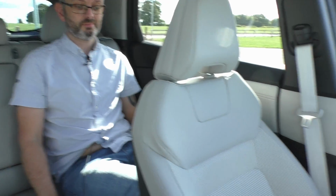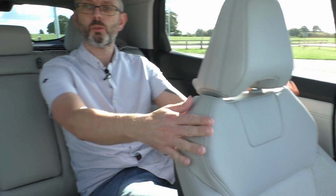Oh. Now, that seat is ridiculously far back. That's as far back as it goes. So that's almost full recline. Should we talk about the seats? We'll do that afterwards and pretend that we've done it deliberately.